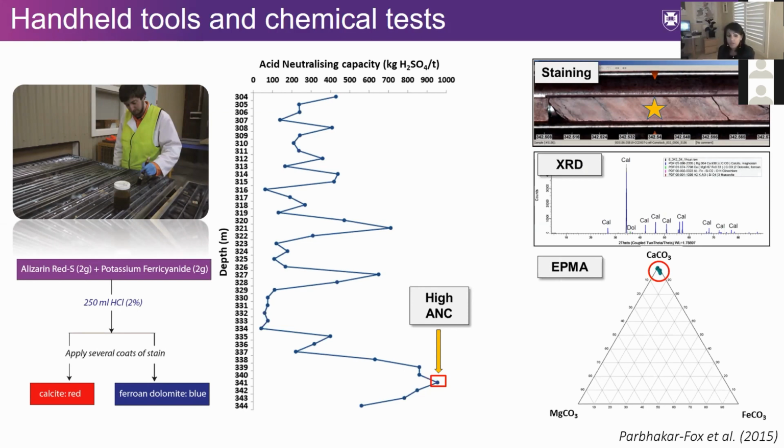Pink is good, pink suggests calcite. So we did some XRD work on that, and indeed, this wasn't a false positive, this was indeed a calcite-dominated sample. And in terms of, was the XRD correct, we then further validated using the probe, and it is indeed calcite.